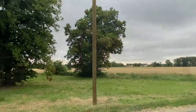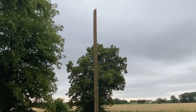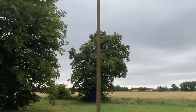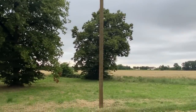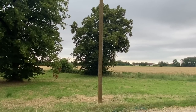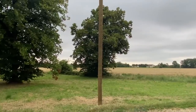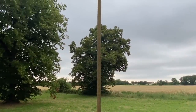So this is what the workers were putting up right in front of the Chateau. And definitely not a very attractive pole, where we just had some beautiful landscaping. We have some theories about what this might be for, but that's not even the worst of it.